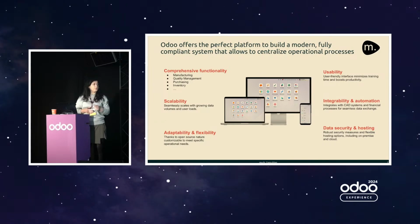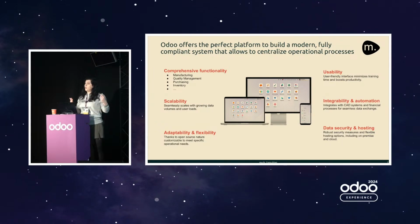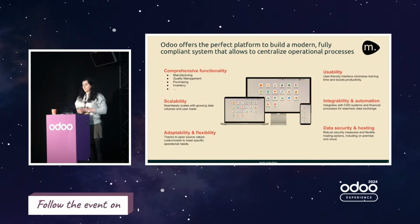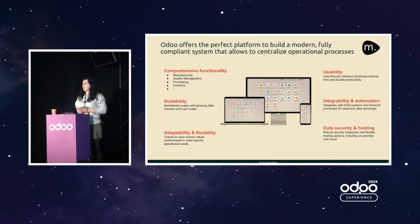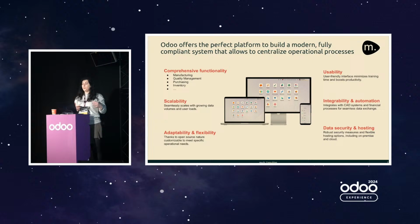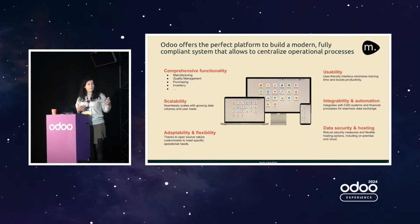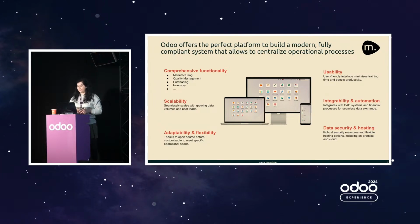One big point, of course, was scalability, because every company is growing over time, so you need a system which is going to be able to handle that growth, and Odoo was for sure the safe choice here. Then with adaptability and flexibility, we made sure that all the processes that are already really dynamic in the customer's branch, we could compare in Odoo to make sure that the processes can be digitalized and adapted to the existing ones.